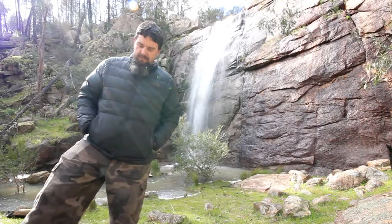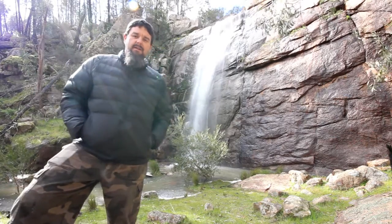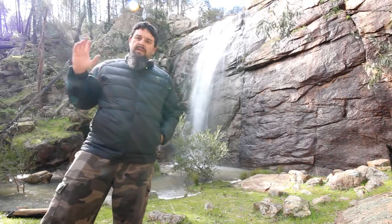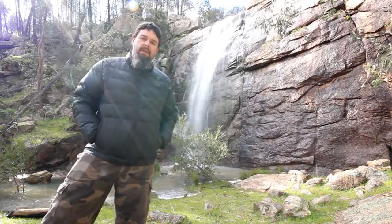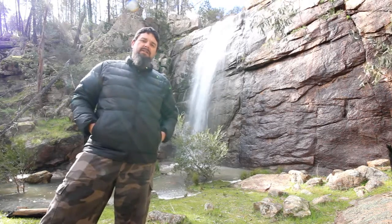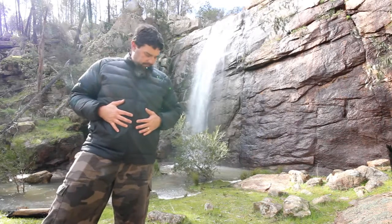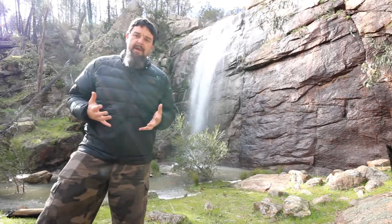And I tell you what, it is bitterly cold up here today. We had a lot of rain over the last few days, hence the waterfall flowing. Now the wind has swung around and it's blowing up from the south, and it is like ice. And on days like today, you can't beat a good down jacket. This is made by the North Face.